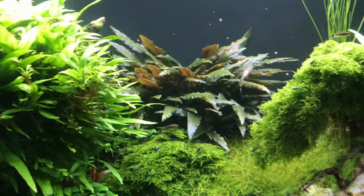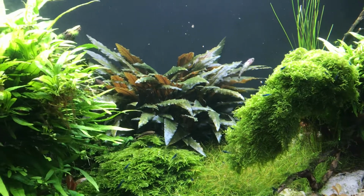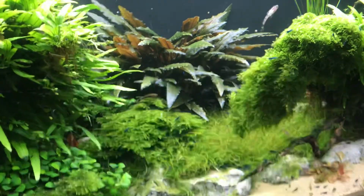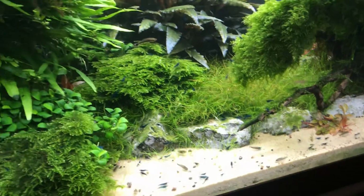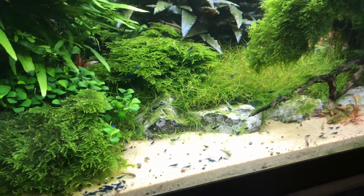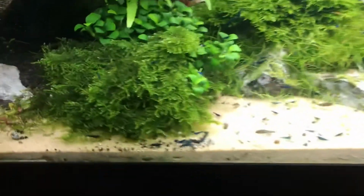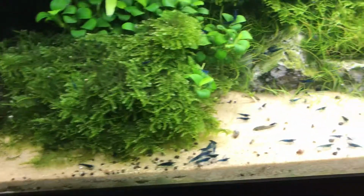The Scarlet Badis were purchased and hunted for, specifically searching for something that would pick off my baby shrimp at a regular interval and not deplete the population, but keep it under control, and they are working fantastic. This is a normal day.